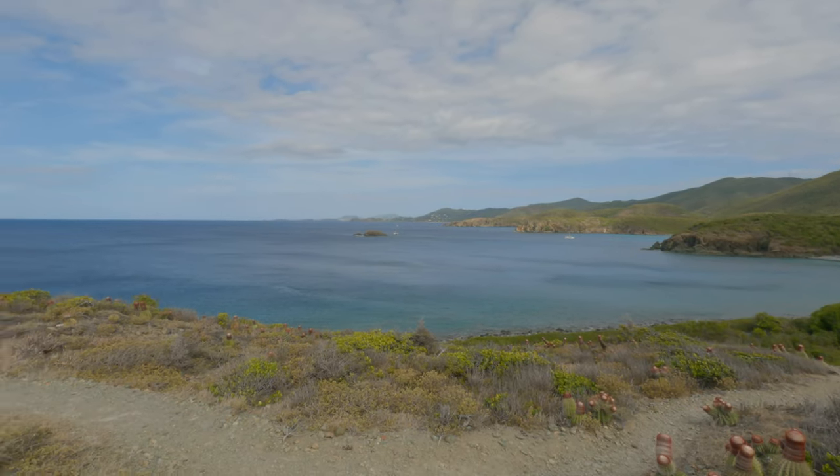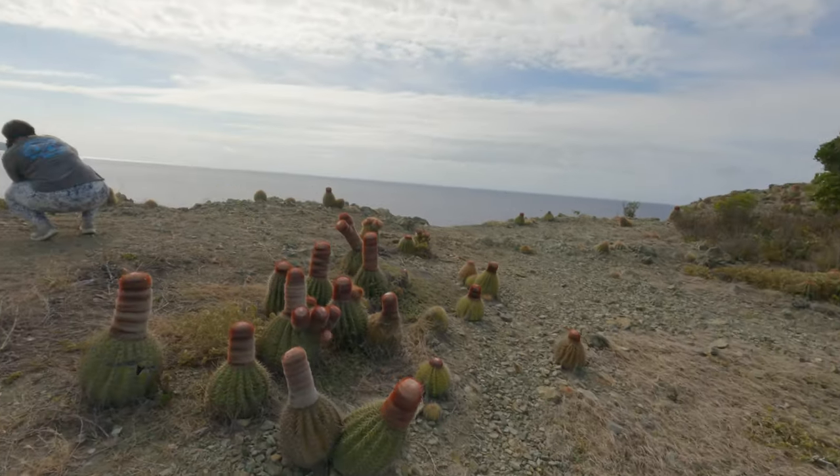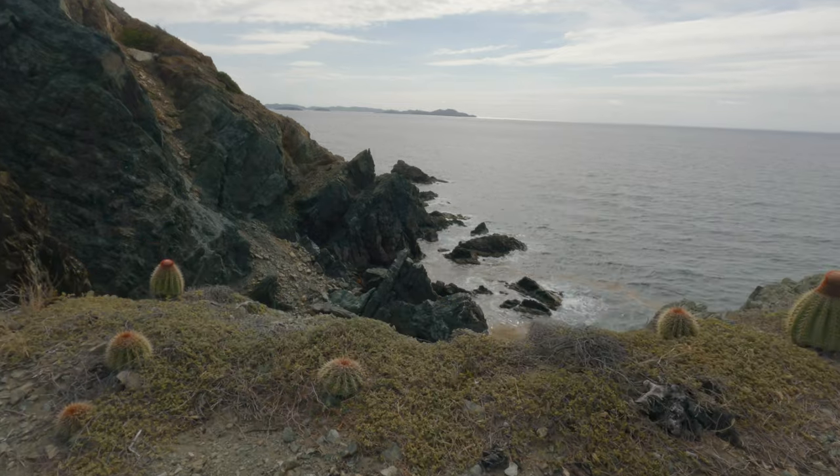Then there's Booby Rock out there that people are snorkeling. We're going right up there to Ram Head. But the wind's died down a little for this big gut with all these rocks.